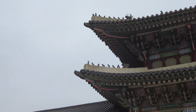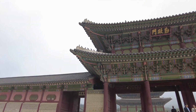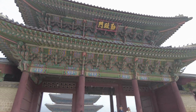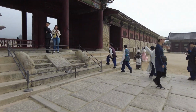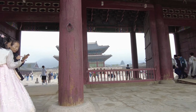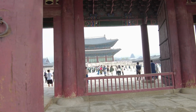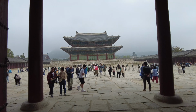So these figures that you're seeing on top of the palace, whoop, I almost fell down. They're basically the figures that are protecting the palace from the top. So each gate has them. Wow, it's so foggy, but it kind of adds to the magical vibe.